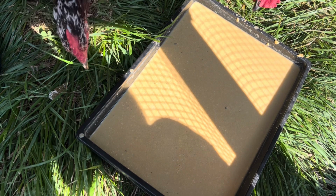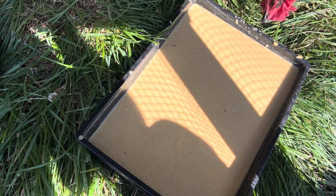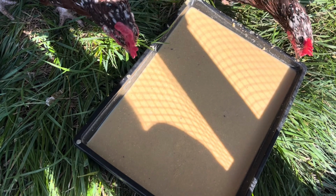I've given it to 2 coops. I just put this in here, so they were kind of scared of the packaging because it was something different. So they're just now starting to come up. Check it out, see what they think.